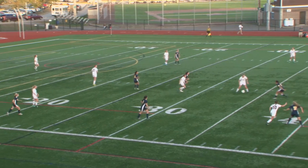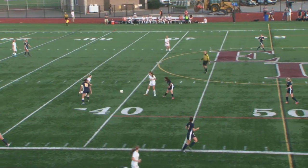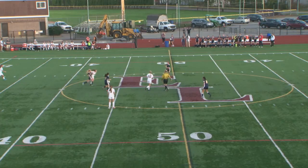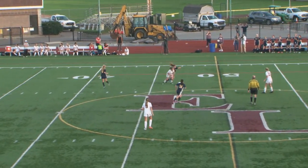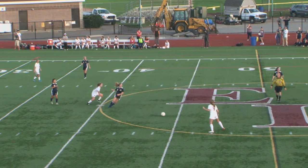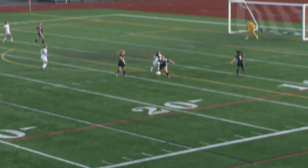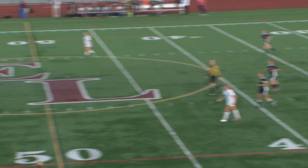Flores chips it for Plainfield in the midfield. Run now by Price. Price now just delicately with a touch through the midfield. Nice footwork, but her teammate wasn't able to get there, but Plainfield still retains possession in the midfield, crossing the 50. Nice spin work there in the middle by Plainfield, but Woodstock remains sturdy. Now up ahead, Collins for the Panthers. Long ball looking up ahead for Carlson. Carlson gets beaten to the ball. Great job by the sweeper of Woodstock to clear.